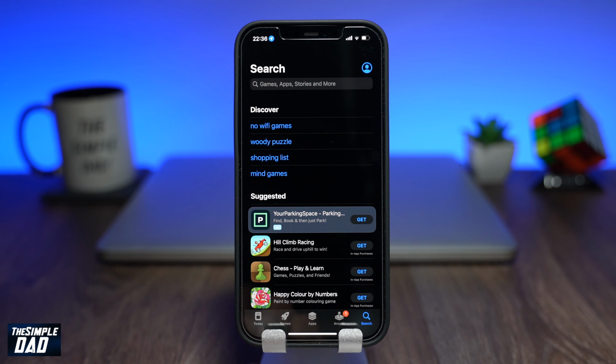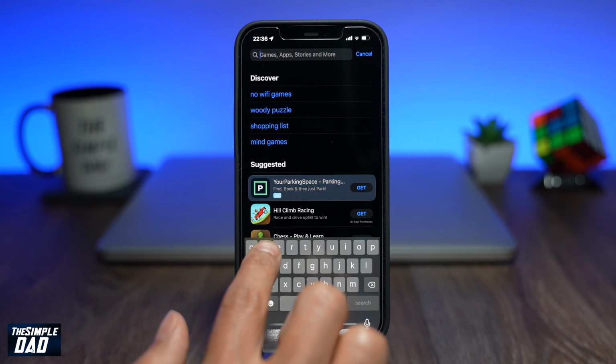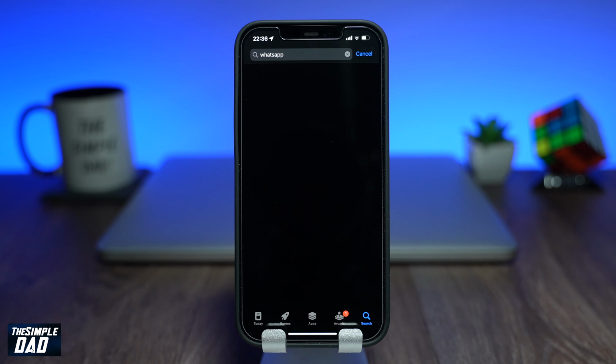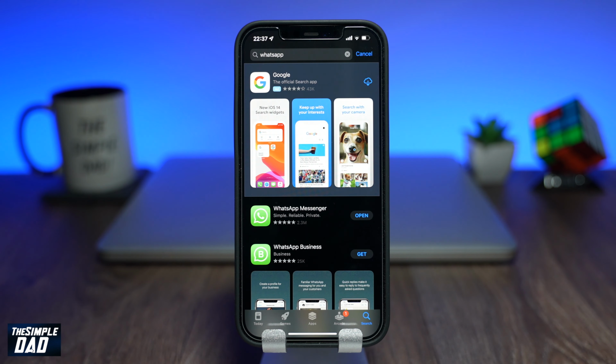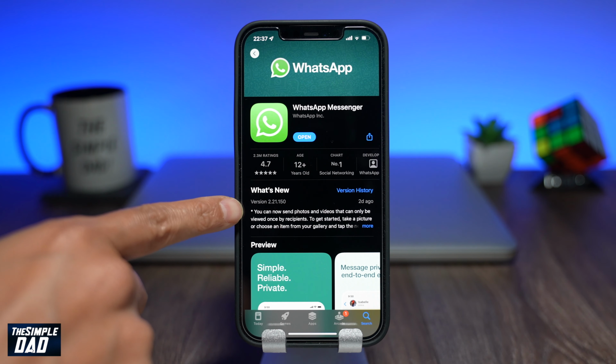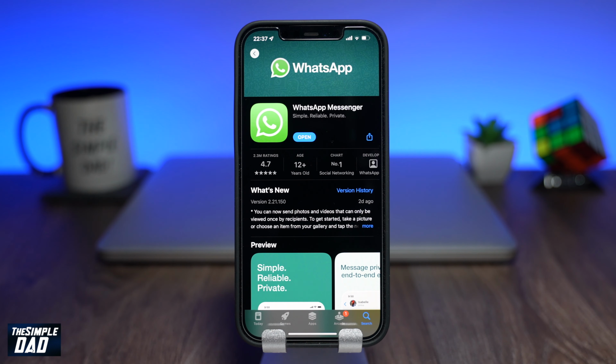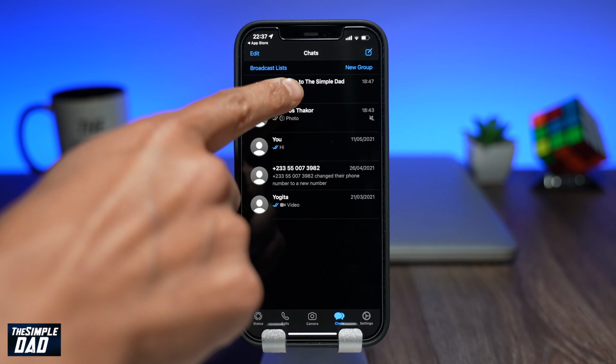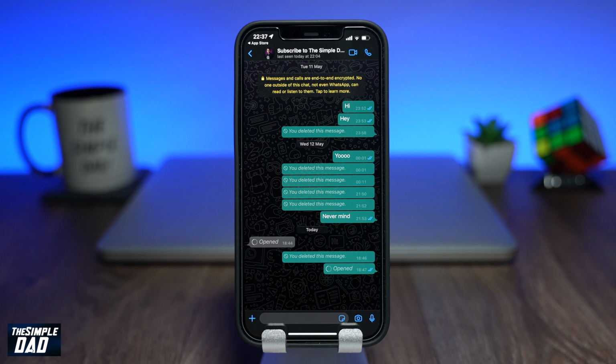Before you begin, make sure your WhatsApp application has been updated to the latest version. So go into your App Store or your Play Store to update it. Once it has been updated, open your WhatsApp application on your phone. Now go to a contact where you would like to send a photo or a video to be viewed only once.